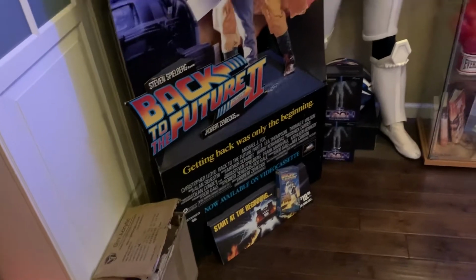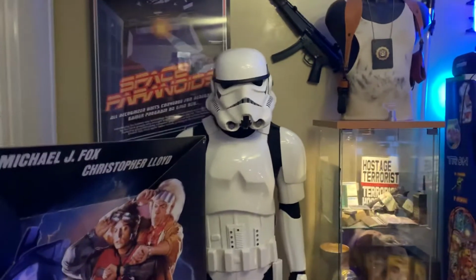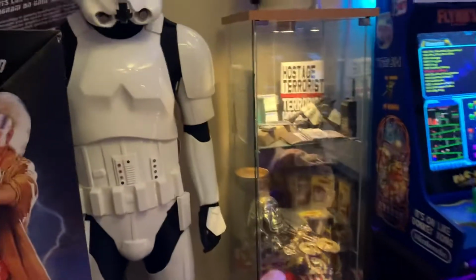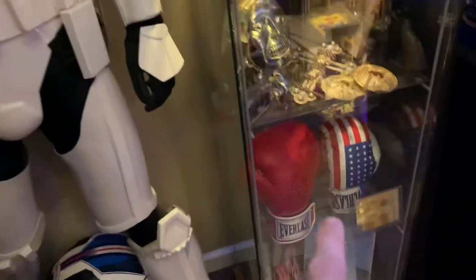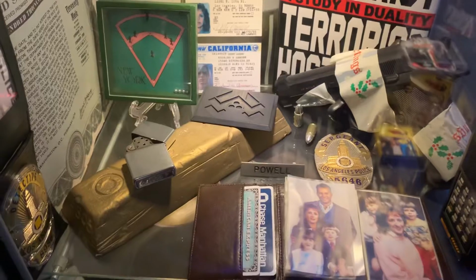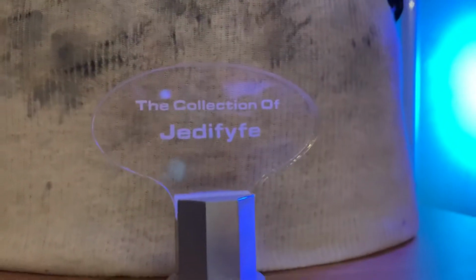I'm actually giving this standee away to a friend of mine. I've had it for a year and a half or so. Anyways, my Stormtrooper, Die Hard collection, Indiana Jones collection, Rocky and Romancing the Stone, and yeah. Kind of says it all.